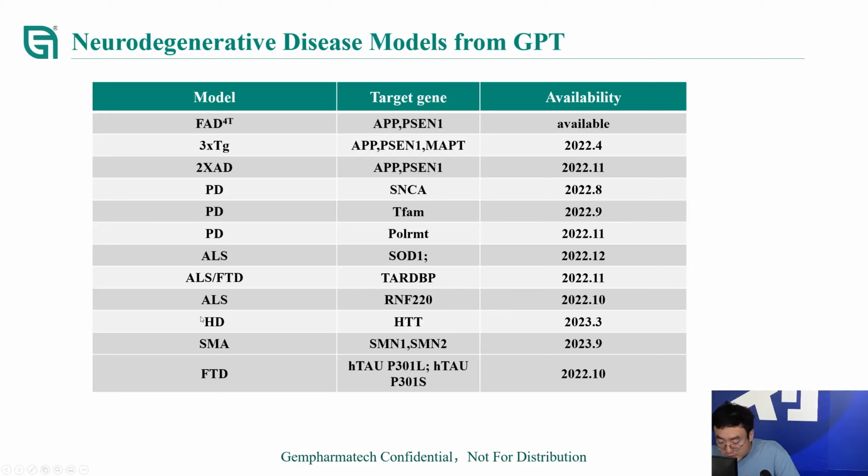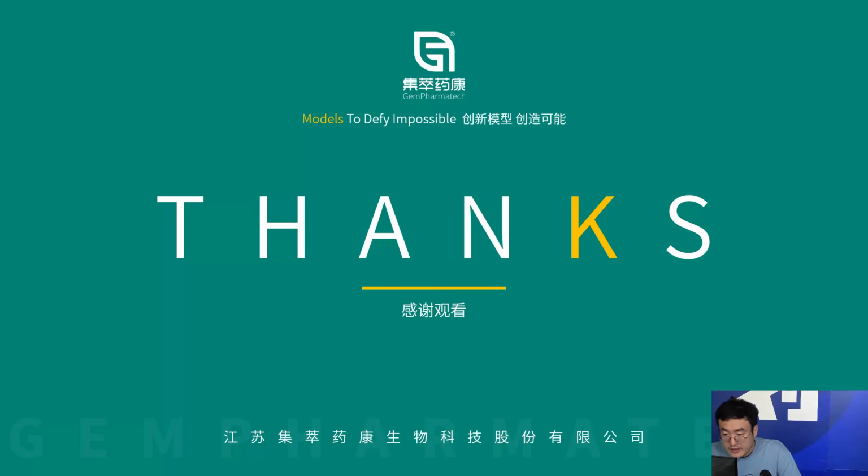And the SMA model is scheduled to be available in the third quarter of 2022. And if you are interested in our models, you can contact us at any time and discuss those cooperation matters. And that's all. Thank you. Thanks for your attention.